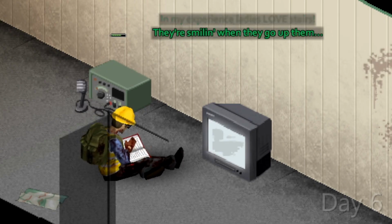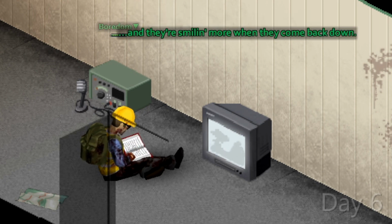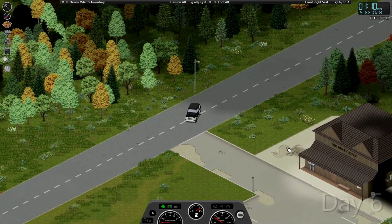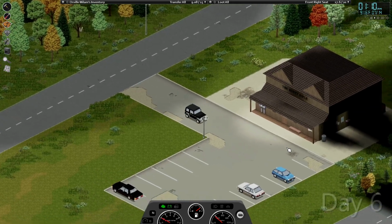Tool Time Tom shows up again and tells us about the time he built a whole staircase to impress a lady, which is the final inspirational push to get me to level 6 carpentry. With newfound enlightenment, I go further down the road and find the rusty rifle.